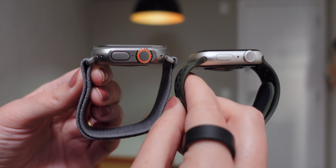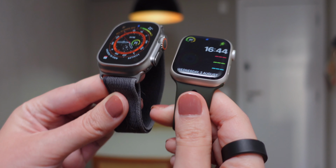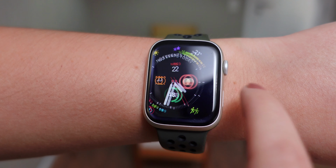If you're an athlete, practice diving, surfing, hiking, running, for example, it will be perfect for you. Now, if you want an Apple Watch for everyday use, you'll be perfectly satisfied with the Series 8. But let me quickly recap. Have you considered the price, design, battery, and other features?